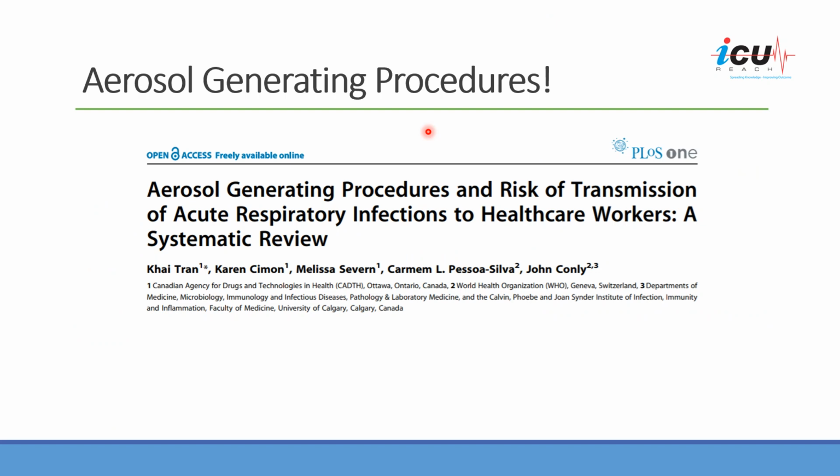The problem with non-invasive mechanical ventilation is that it is a well-known procedure that can generate aerosols. Once these aerosols are generated, there will be an increased risk of transmission of the virus to healthcare workers. Thus, we need to do this procedure within a negative pressure room with all the personal protective equipment placed on, with the N95, the goggles, and the gowns with the gloves.